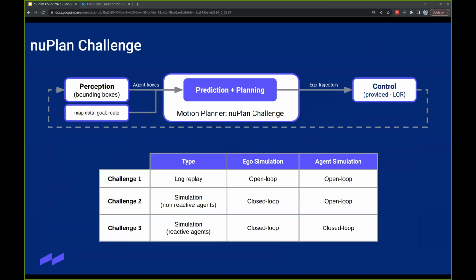So to the challenge itself, it's a planning challenge, as the title suggests, but you can think of it as a prediction planning challenge as well, because the inputs to the planner are agent boxes, the map, the goal, and the route. So we don't provide the planners with any prediction. So any good planner will need to account for possible trajectories that the agents might take in simulation to plan accordingly. These are very important, especially in crossings and turns, areas where interaction with other agents is crucial.